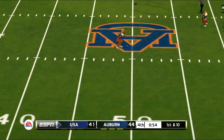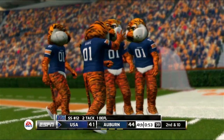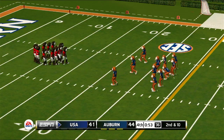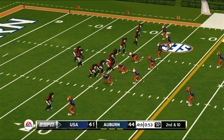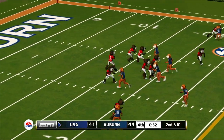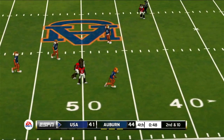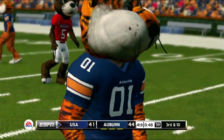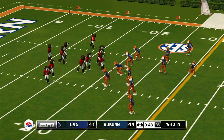He airs it out. This one will fall incomplete. Number 11, the intended receiver on the play. From their own 20-yard line, second down. He's going to go for the home run. Can't connect. They're really fortunate that wasn't intercepted. Not a very smart decision by the quarterback. He had no shot at completing it.